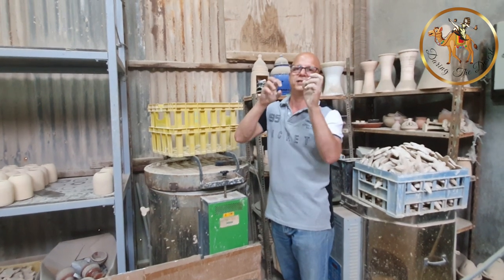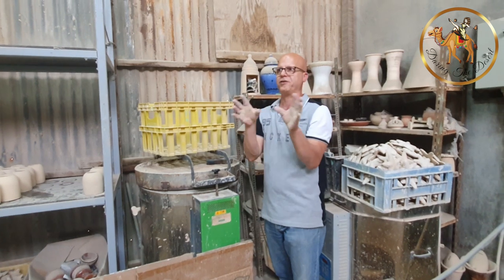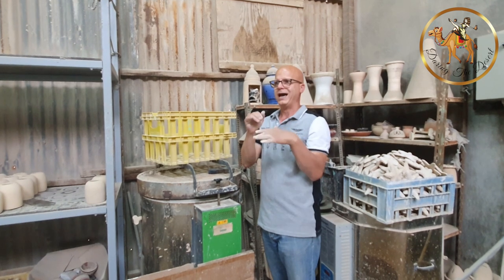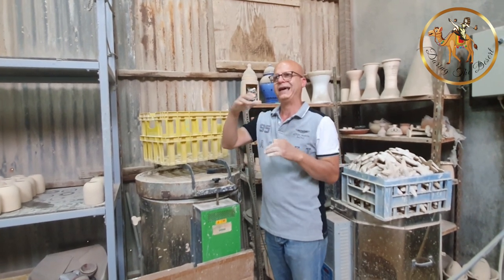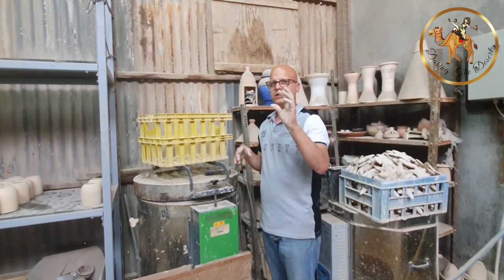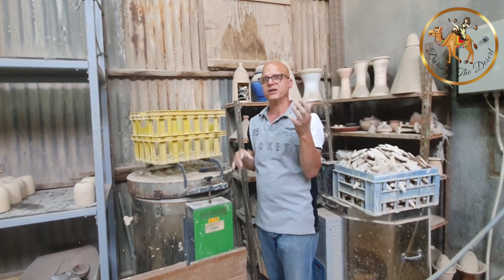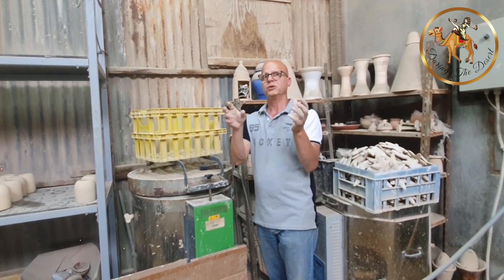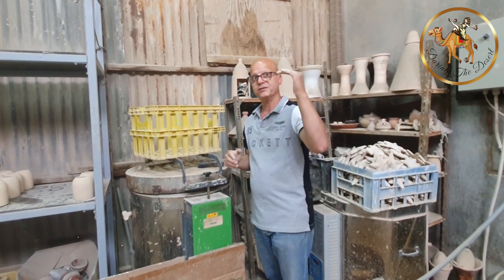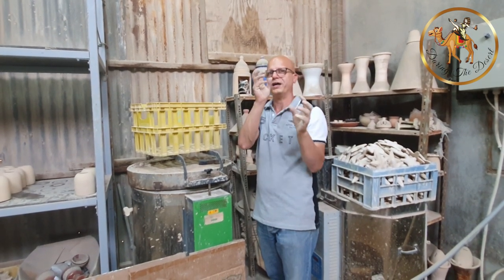The color of the pots tells us. Before, when we fire at around 500, it will be dark brown, dark maroon. After that, when it's coming to 800, it will look between orange and red. But when it's coming to 1000, all the pots will be red, like charcoal. And when it's coming to 1200, all the pots become light, looking white.